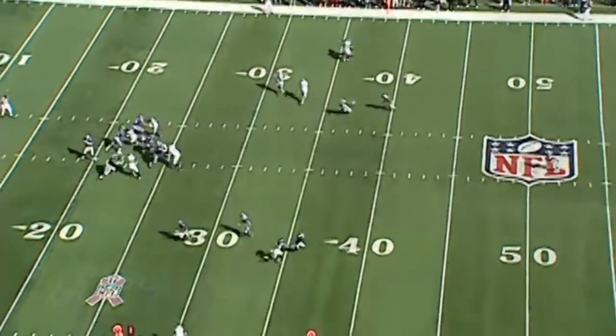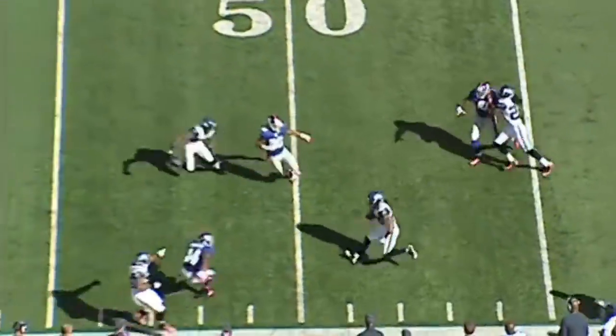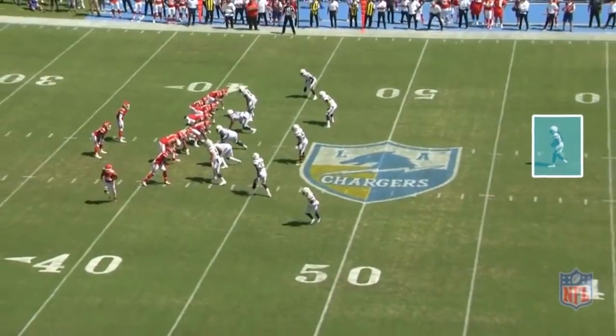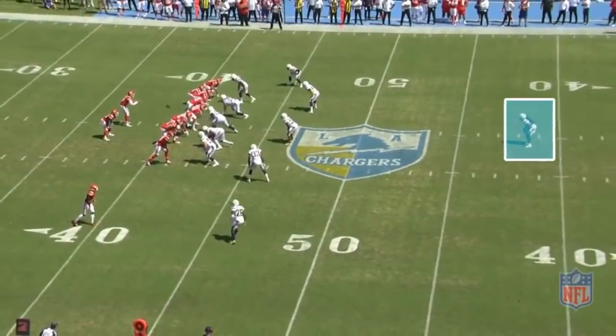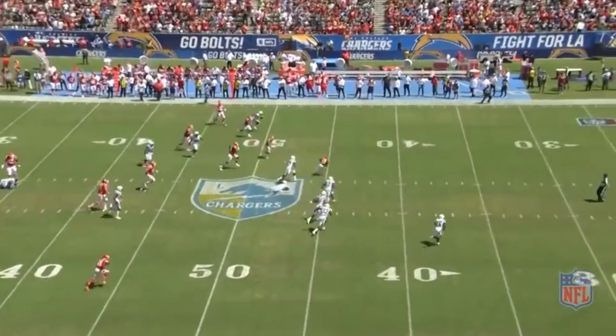I've gone over the importance of a true free safety before when talking about Earl Thomas, Eddie Jackson, and Ed Reed on this channel, so if you've been here a while, you probably know what they bring to the table already. And on top of that, you can also probably guess that the Chargers starting free safety last season, Jahleel Addae, was nowhere close to being as good as any of them.